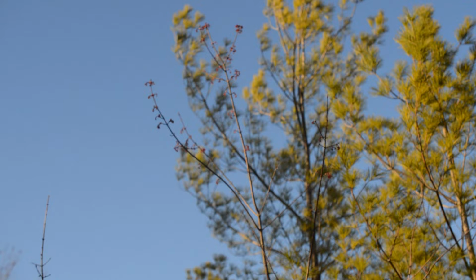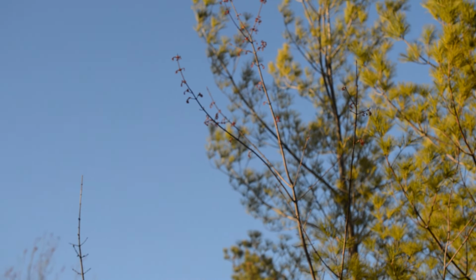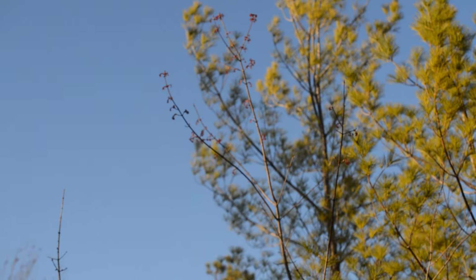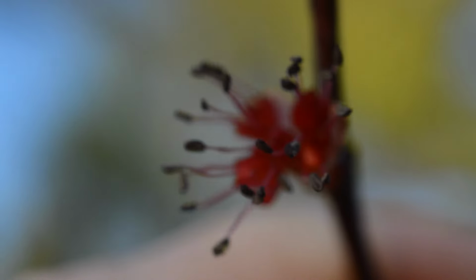But let's get out of here. Let's go see. Maybe we'll get lucky and be able to get a shot of the maple flowers. And if not, I bid you adieu. Okay, my camera's going to be shaking because I have to put this above my head, but at the very least, you get a sense of what's going on there.